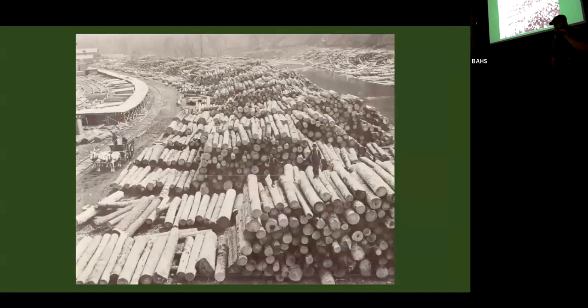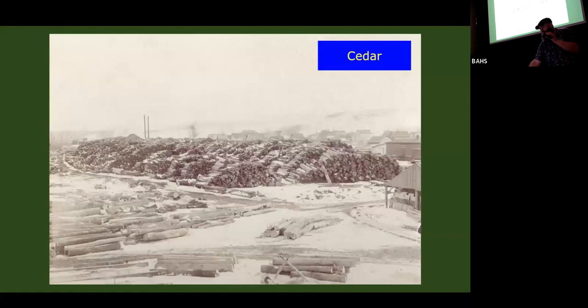More logs. Men are standing on it, in case you want an idea of scale. There's a mess of logs on the other side of the bank, too. The mill in Honor started in 1895 and petered out about 1915. Honor didn't have exclusive rights to big piles of logs, so this is from Cedar.